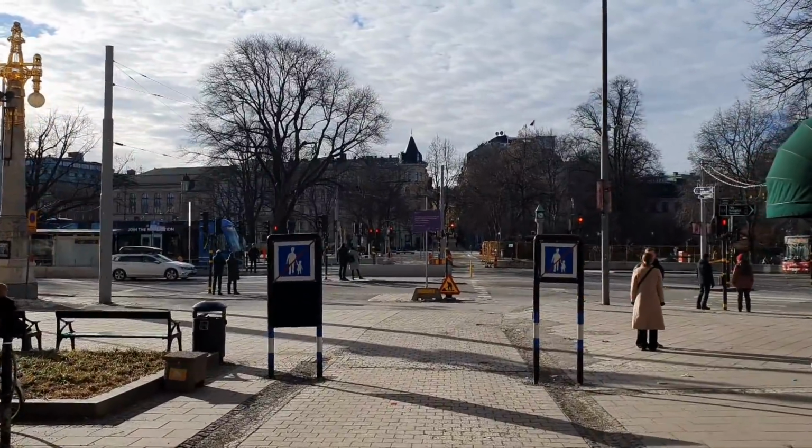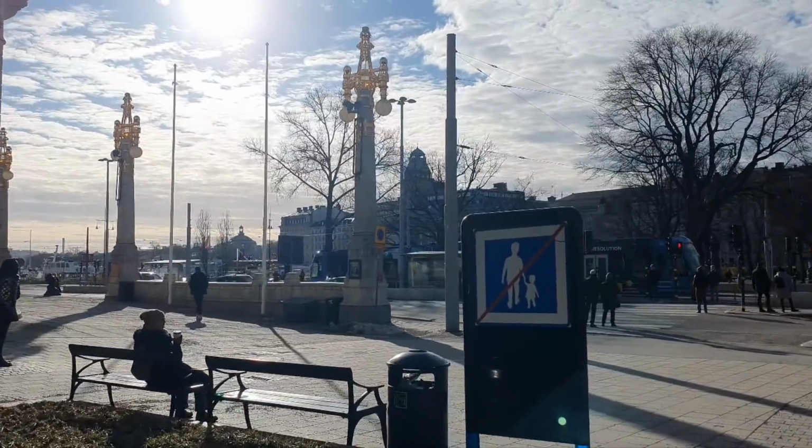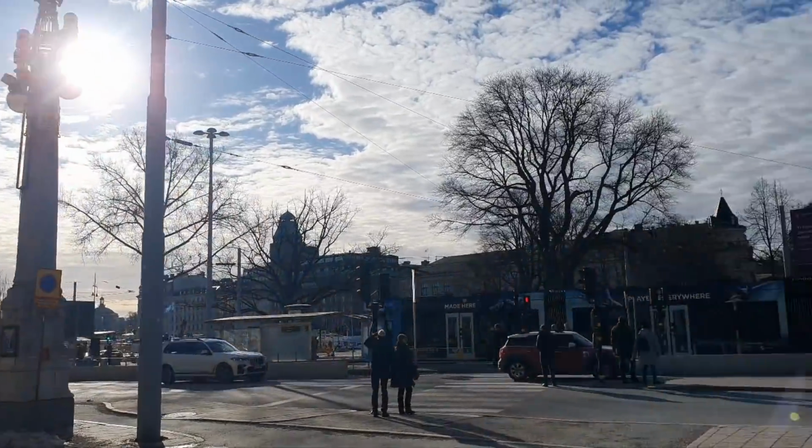So, yes, we ended up at Strandvägen here. Oh, here, now you can see how sunny it actually is today. Beautiful. Can't see anything. Blinded by the sun.